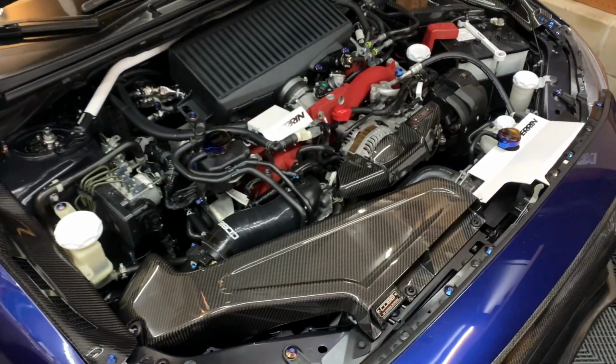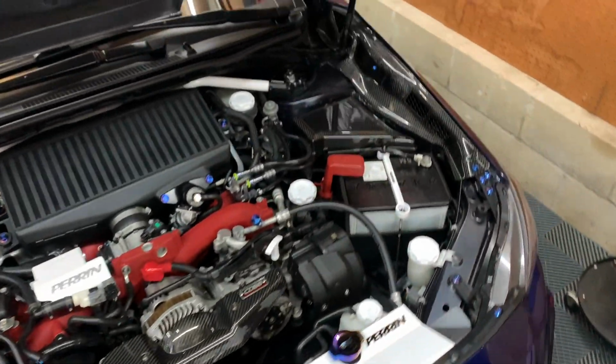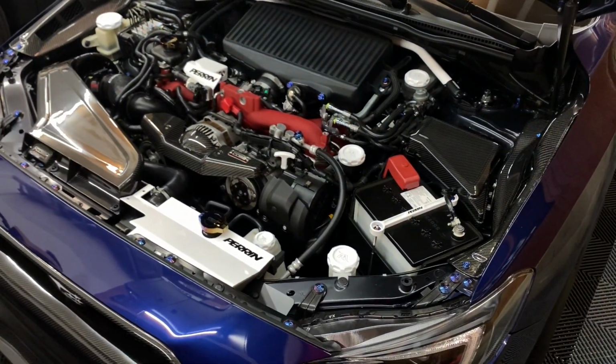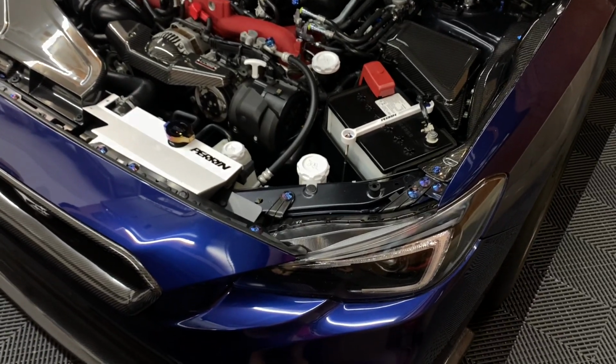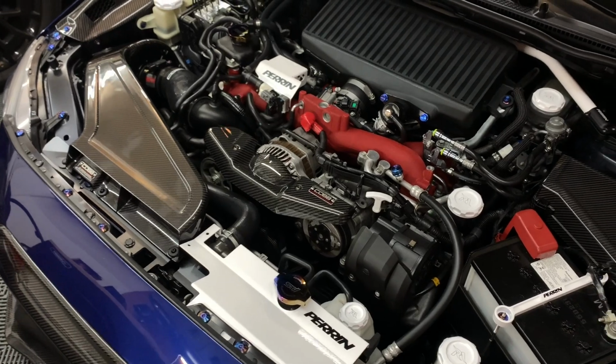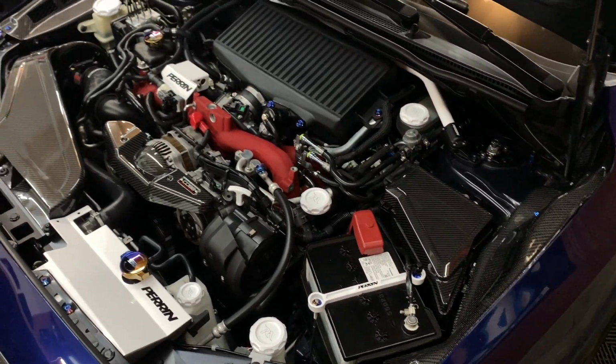I've always wanted to do some really nice burnt titanium hardware in my engine bay, but I just never got around to it. I was doing other mods, other things that I wanted to get done. And this is one of those things that's been on the back burner for a while. And I just really wanted to do it. And I'm happy that I got the chance to do it and work with such a great company.